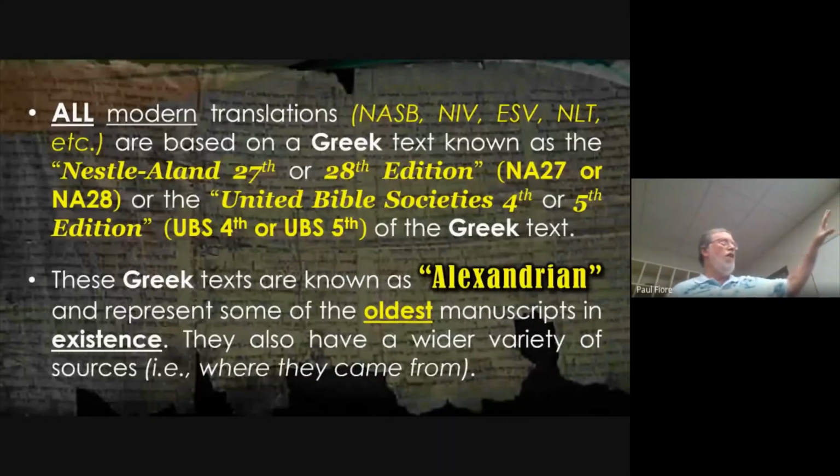Is the NIV a modern version? Oh yeah. What about the New King James? Yep. And the English Standard, those are the modern translations. They're based on a Greek text. All of our New Testaments are based on a Greek text.